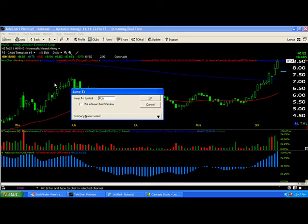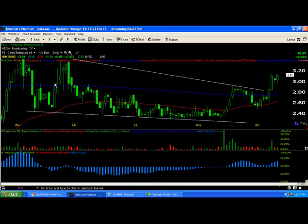Speaking of plays, here's Playboy that we brought up a couple nights ago. We said to buy on the open, so on this day you probably made nearly 8%. And it's holding above this consolidation pattern that you can see. I've drawn the trend lines in here.